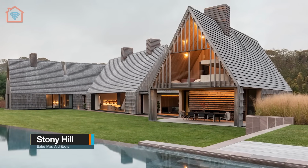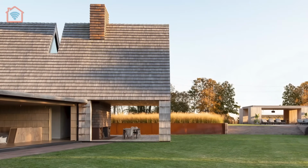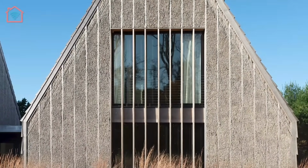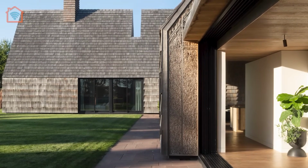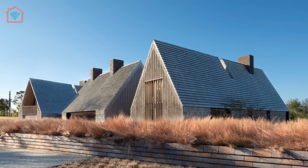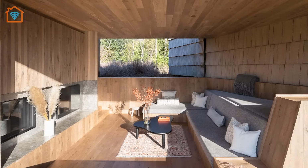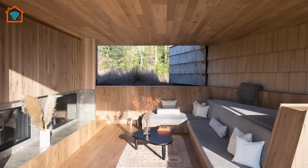Meet Stony Hill House, designed by Bates Masi and architects. Located in Long Island, New York, Stony Hill House is an eye-catching, thoroughly impressive piece of contemporary architecture. This striking piece of design has been built for a young family. The design of Stony Hill House is directly influenced by the history of its surroundings, the natural landscape, and local vernacular architecture.